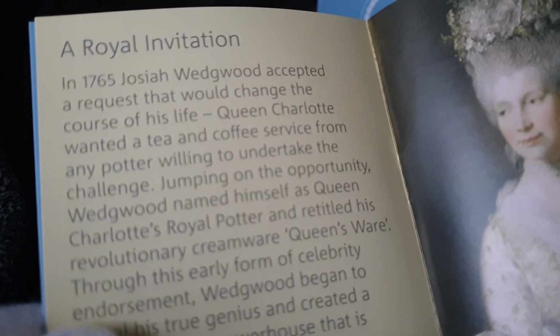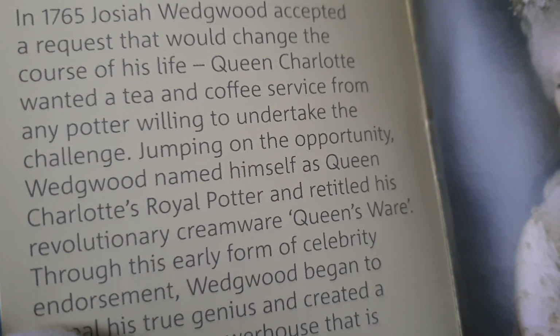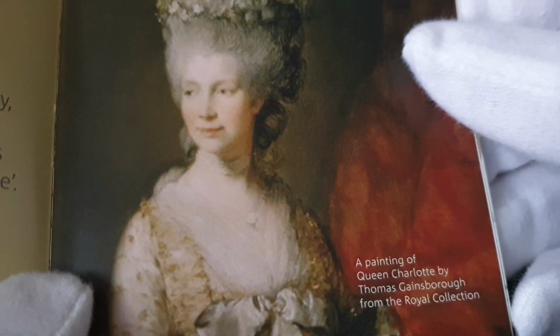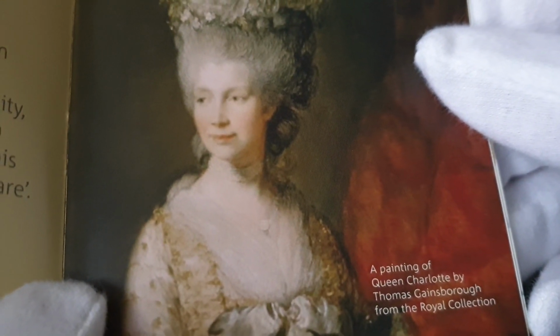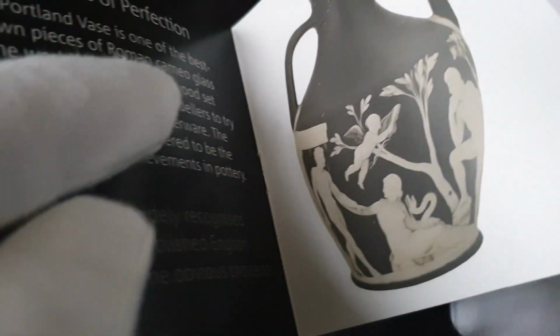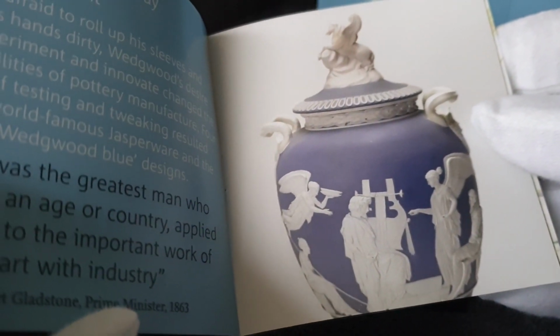So in 1765, Josiah Wedgwood accepted a request that would change the course of his life. Dot, dot, dot, as they say. There's a painting of Queen Charlotte by Gainsborough. There's the story. So I'm not going to go through the whole booklet, but here's a glance at the information, and these are the sort of Wedgwood pots that you associate with the brand. So yep, that's the booklet that comes with it.